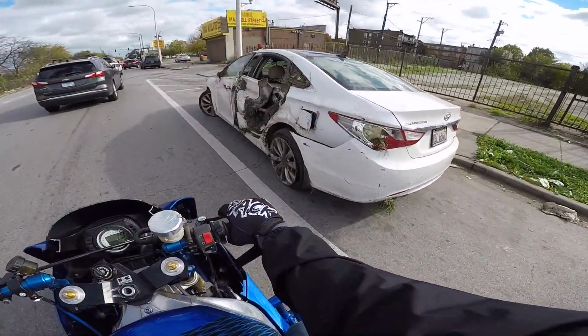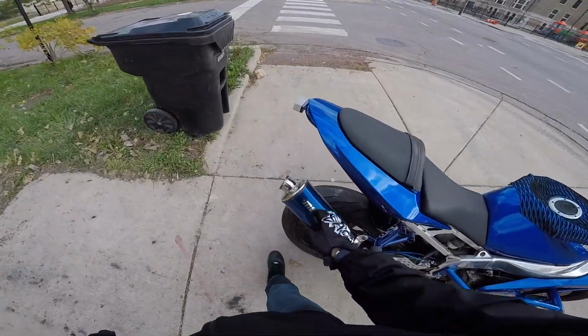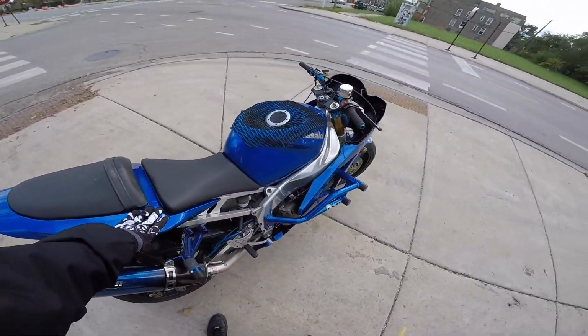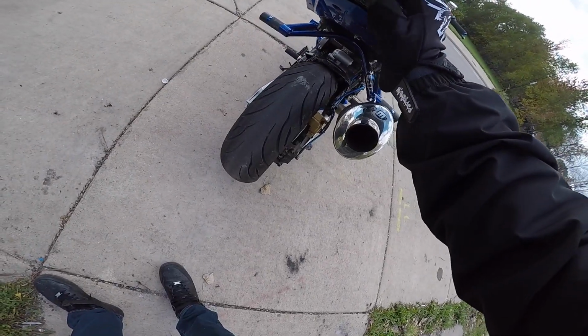Holy shit, man. This dude rolled over hard. Big Micron. I just love the way the cages match the paint, match the clip-ons, match the lines. Like, it's just so damn clean. It's only been scraped once by yours truly.